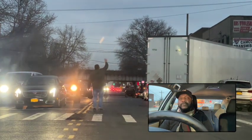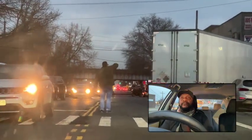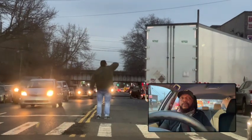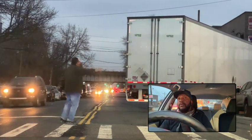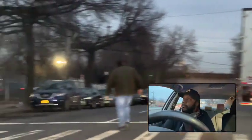See what's going on here with that big tractor trailer? Creating trouble. Guys, I'm out of here. Left, shoulder left, out of here.